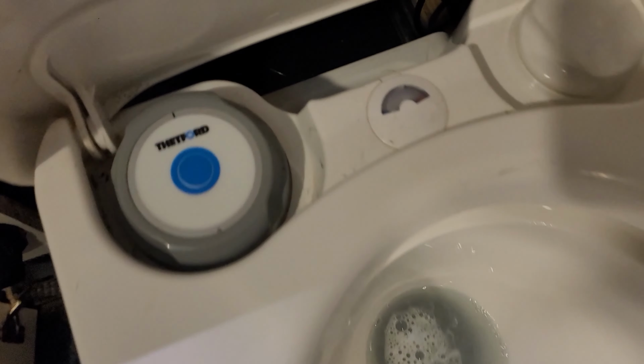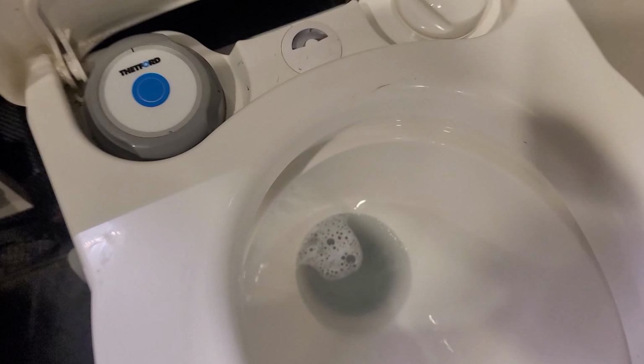That is one thing that has broken, the gauge on the freshwater tank. It stopped working one day and it hasn't worked since, so I never know how much water's in the fresh tank, but it's not the end of the world.